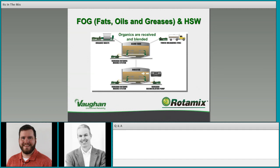Talk a little bit about FOG and high strength waste. Generally you're going to see organics received and blended in a blend tank, whether this is from truck unloading or organic waste from grinders or mills or some other process, taking a received organic waste and turning it into something that can be fed into a digester and blended.